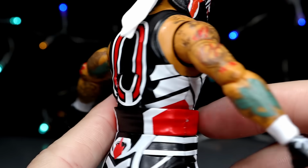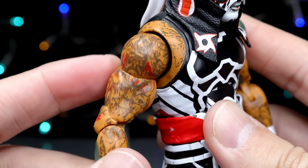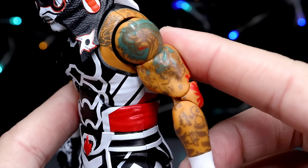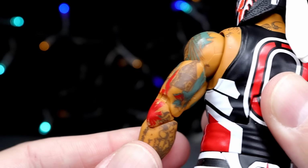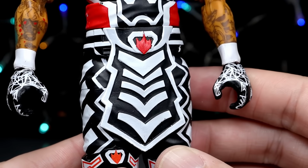On top of black is pretty impressive, but he does have all of his tattoos as well on the shoulders, on the arms, going all the way down into the white wrist tape, which I think just looks very, very good, man. They just left no stones unturned with this Penta, and I think it shows. It just shows, man. They did such a fantastic job on this figure so far that I'm reading, but this is a brand new crotch piece as well.